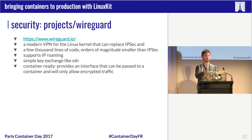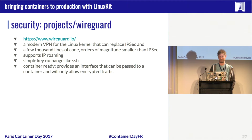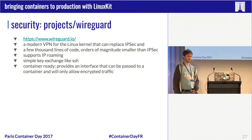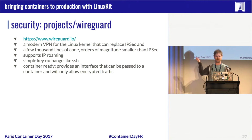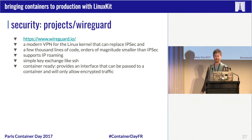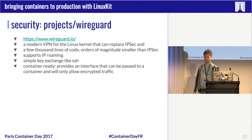We've got a whole bunch of security things. I picked two that I'm really interested in, the ones that I think are going to make a really big difference to how we run containers. So WireGuard is a really, really lightweight kind of VPN in the Linux kernel that's designed to replace IPsec and other VPN code in the kernel. And by lightweight, I mean a few thousand lines of code. It's maybe 100 times smaller than IPsec, which is this giant specification with all sorts of issues.